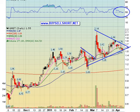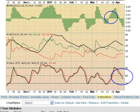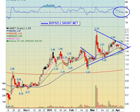GMET, we've got nice support at the 50-day moving average. Breakout is $1.70. RSI back to 50. And time to shit or get off the pot, as they say. Going to give this one Monday to break out. I think it's going to go. Maybe we'll get some news at that conference to help in the move.